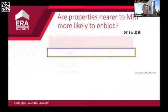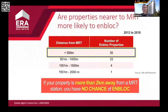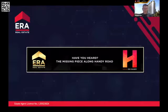And then we talk about the MRT effect. From the research that we did for the past en bloc, for those projects that are near MRT, less than 500 meters, we have 35 properties that went en bloc. So there is a very high chance, if let's say now you buy House on Handy, in the future maybe a developer may come and en bloc. And then you can see House on Handy, the highest transacted price is 2009, whereas the rest are cross 3,000 already. Okay, so that makes House on Handy a very, very worthy investment property and project.